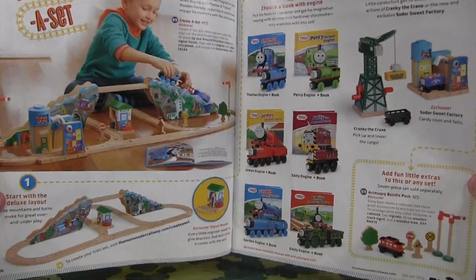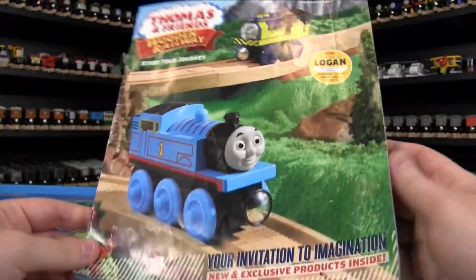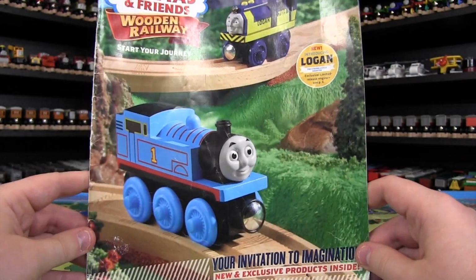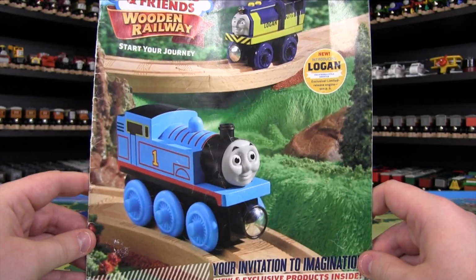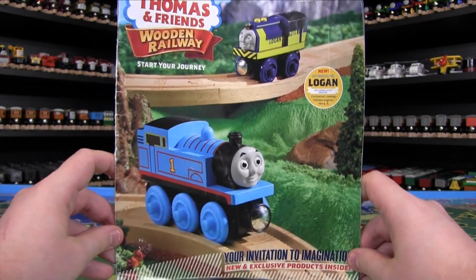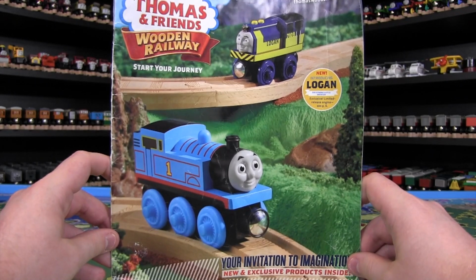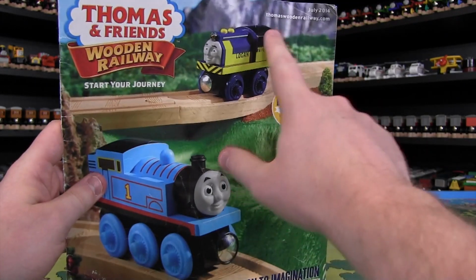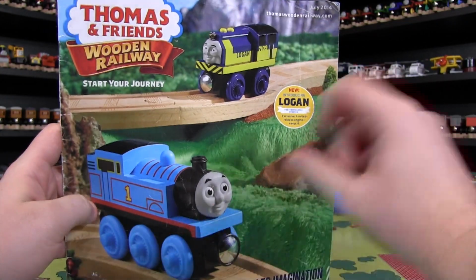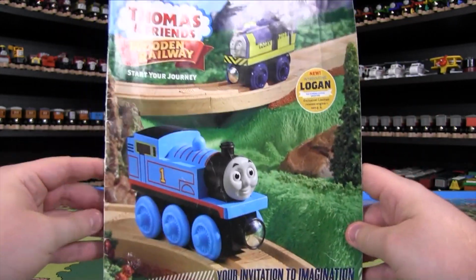The Thomas Wooden Railway website would have flourished if it had been released like 5 or 10 years prior. It probably would have dominated, honestly. But it came in right at the time when Amazon was becoming big, and then like 2 years later, in 2016, they moved all the stuff from the ThomasWoodenRailway.com domain to the Fisher Price domain, and then they eventually phased all that out.